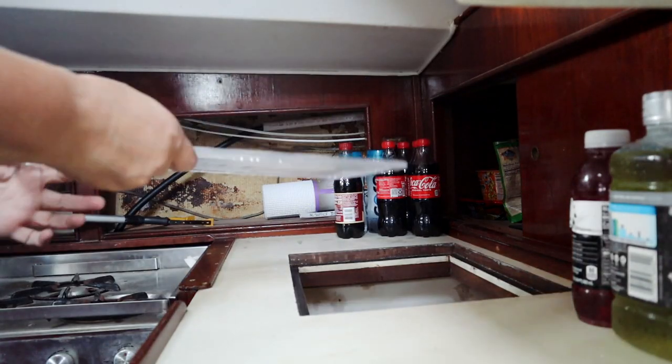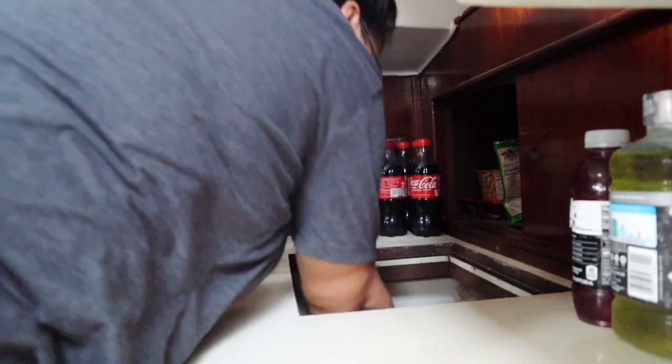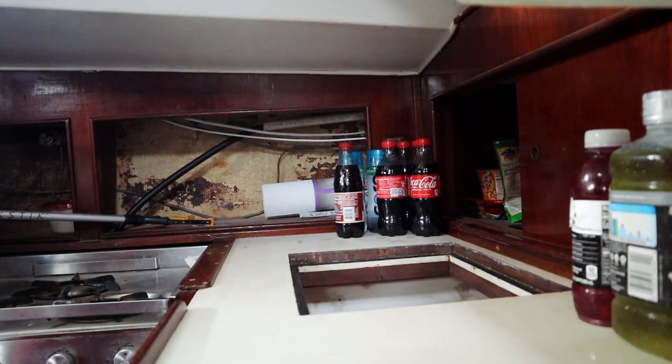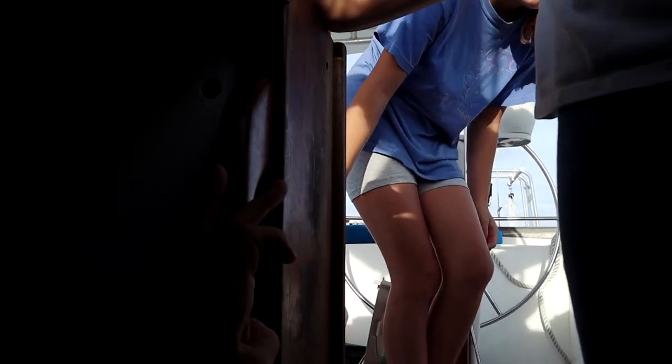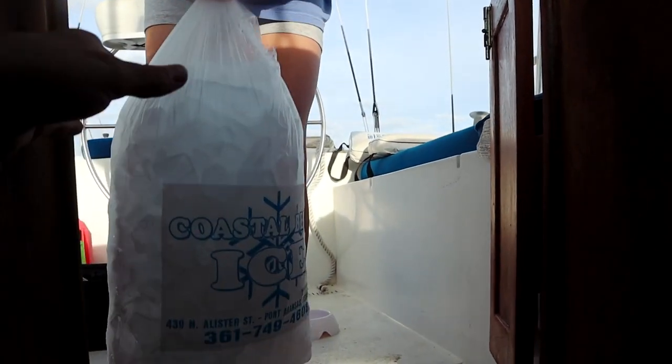I'm gonna see if this fits in here. Man, it's only like an inch short. Mom, what? We got one bag, is that enough? Yeah. Okay, so the marina has ice. For the record, it's $3.25, but they don't have change. Where's the ice? It's heavy. It's a big bag. Be careful, there's a hole in it. Oh, my God. I accidentally put a hole in it. That's a really big bag of ice.